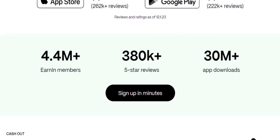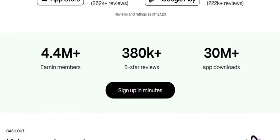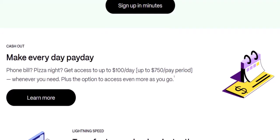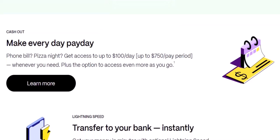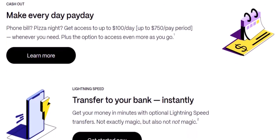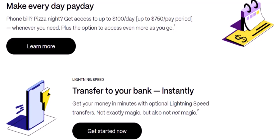On your actual payday, EarnIn will automatically debit the amount you cashed out, plus any optional tip you chose to leave, from your bank account. This ensures that EarnIn gets repaid, and the cycle can continue if you need to use the feature again in the future. It's important to understand that EarnIn's early pay isn't free money. It's access to the money you've already earned.